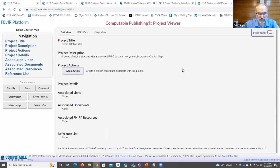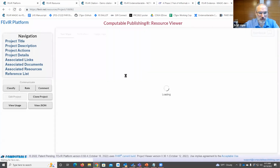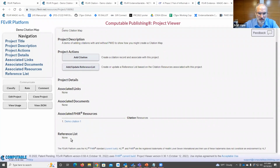And if we refresh this, we now not only have the citation added as demo citation 1, we have the option if we wanted to add a reference list for our thing. We'll come back to that. So I'm going to add another citation.